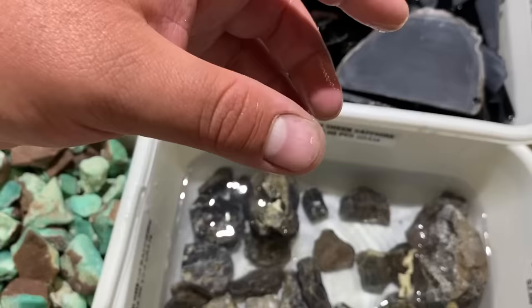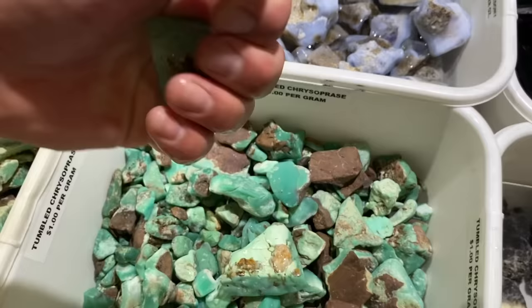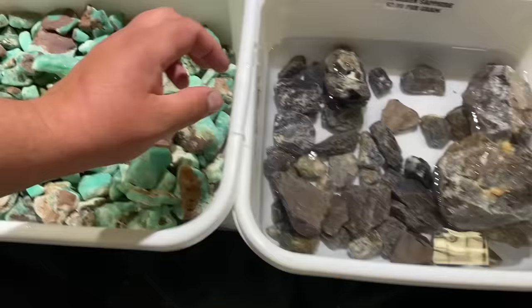Never see any tumbled chrysoprase. That's kind of neat. Partially tumbled. And if you want a kilo of this stuff, it goes down to $350 for a kilo. Wow, that's a huge jump. So, is it on grams still? It is.